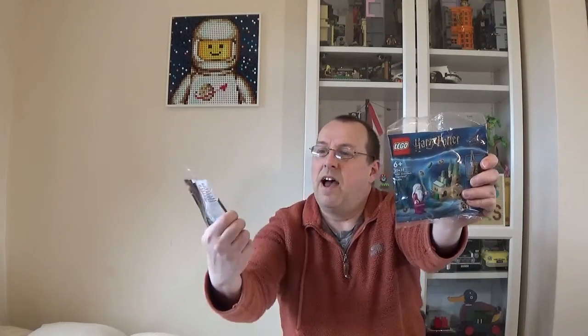I'd managed to get some bulk orders recently of a couple of sets, which are these two here. There was the Hogwarts Build Your Own Castle, which is that set there, and the Marvel Doctor Strange's Interdimensional Portal. I got these from Bric-a-Brac UK. I think I bought about 30 of these, but only 10 of these at the time.